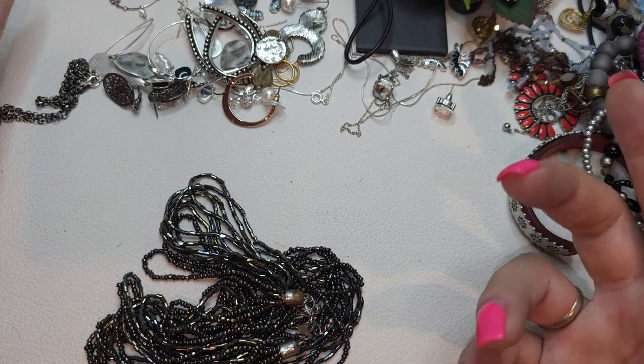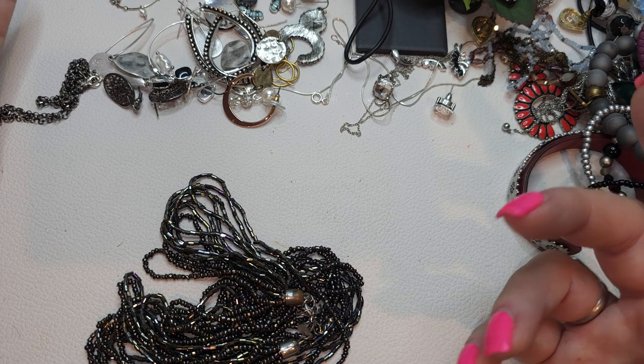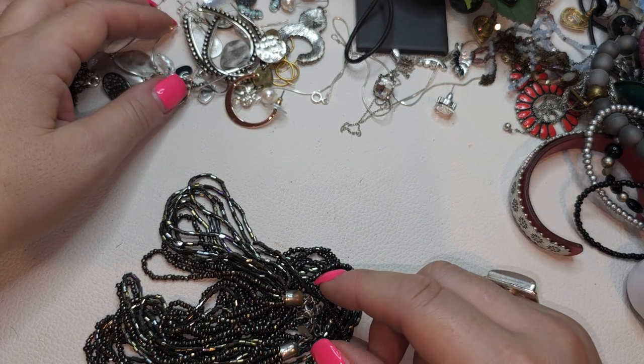I love it. We found a couple of diamonds, 14 karat. I mean, I did not expect it from the church sale, to be honest with you.